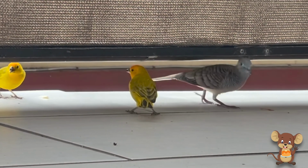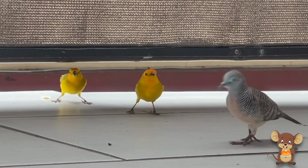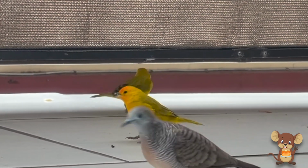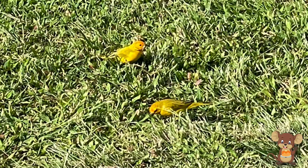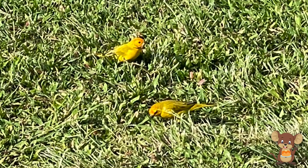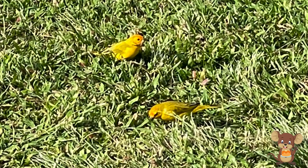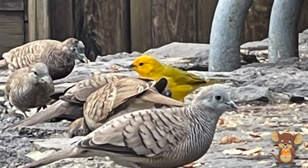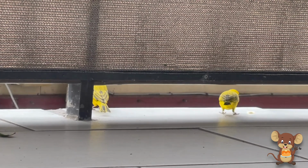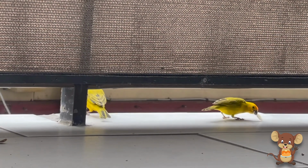These are the adorable saffron finches. The male is a bright yellow with an orange crown which distinguishes it from most other yellow finches. The females are more difficult to identify and usually are a slightly duller version of the male. A good saffron finch diet must include a mixture of millets, canary grass seeds, wild seeds, and green food.